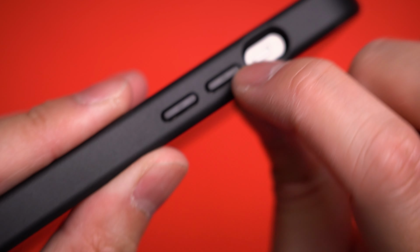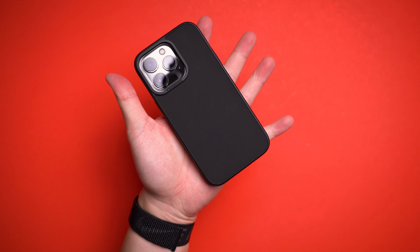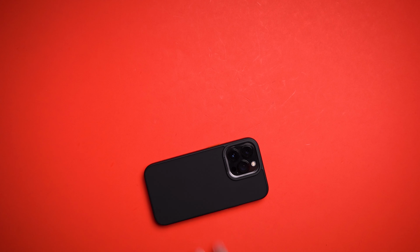Plus, if you're really feeling feisty one day, the buttons are interchangeable too, so you can literally have a different case every day of the week, making this probably one of the most stylish tough cases available.